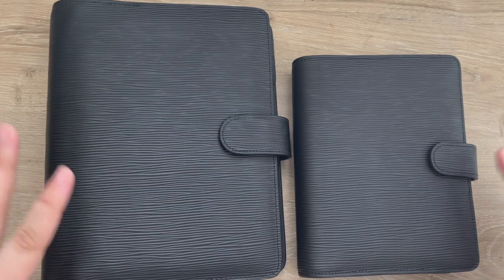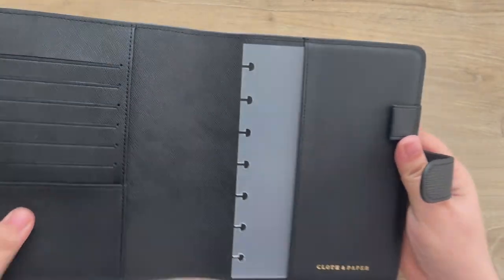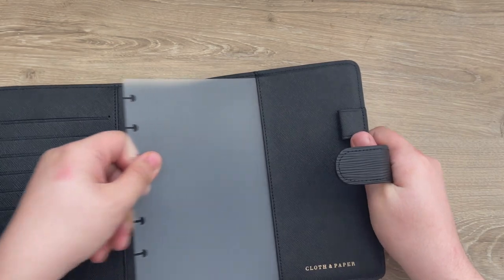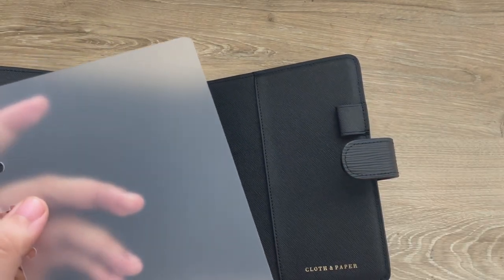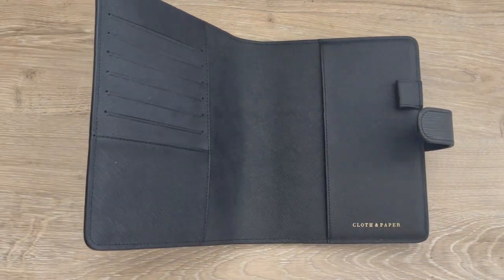And then here's what it looks like with the large ring agenda. And yeah, so that is the agenda, and I just love it. And as I mentioned, it isn't going to be available until spring 2021 on the Cloth and Paper website, which is why I'm so happy I found it on the Destash group.